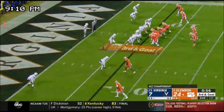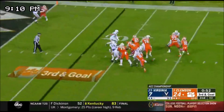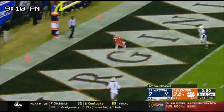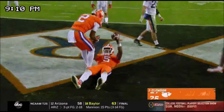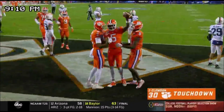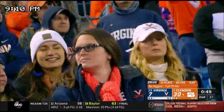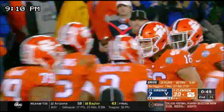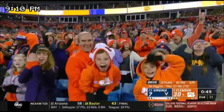Third down and goal. Virginia has to have a stop here before half. Clemson gets the ball to start the second half, too. Lawrence back to the end zone, juggled and caught. T. Higgins. Second touchdown, for now, it's a score and a 30-7 lead by the Tigers.